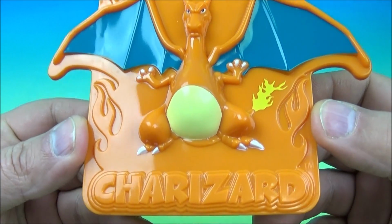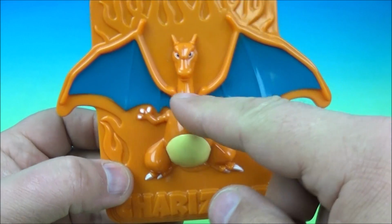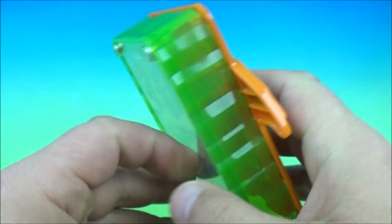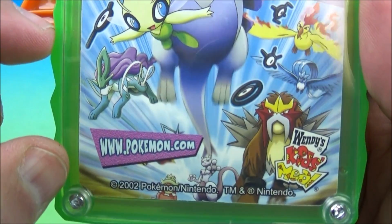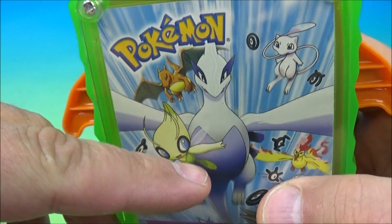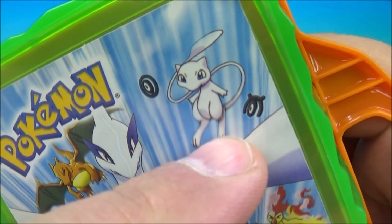First up in the set is Charizard, and you can see he's looking really neat. They got the big wings hanging out there. Looks like there's a flame off the end of the tail. This is kind of cool. And on the back, you can see Pokemon characters, like a mini tiny Pokemon poster of sorts. And you got some fiery birds there. And look, there's Charizard right there. We all know who that is, right?